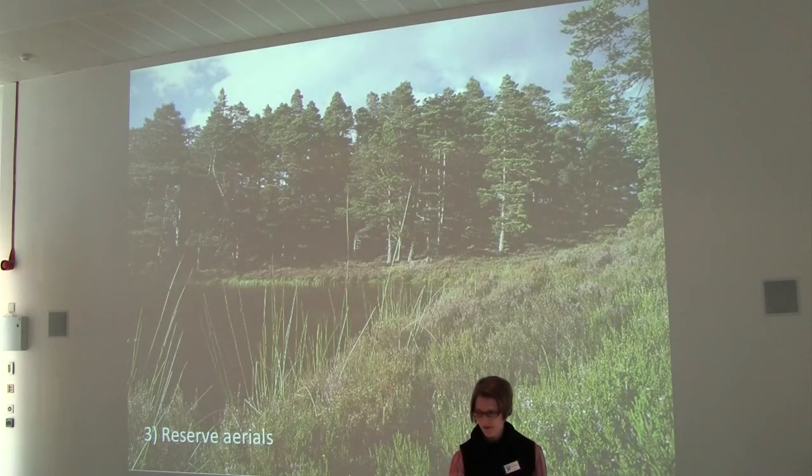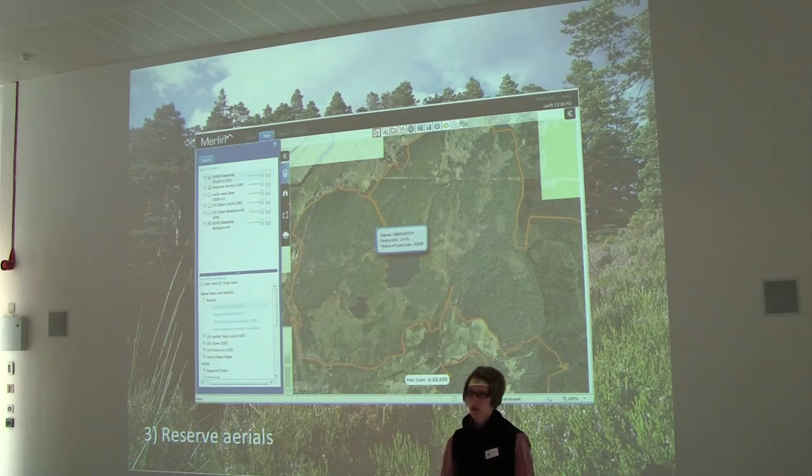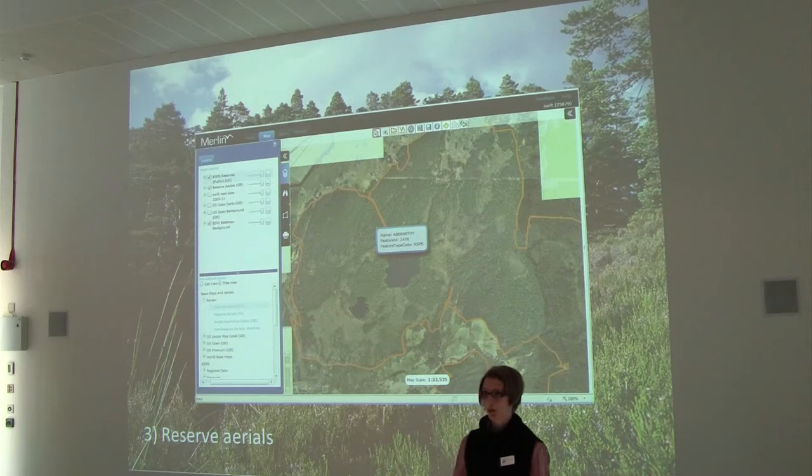So we also have reserve areas available on the dataset tree. So with a single click, you can add in high resolution areas for the reserve network, which is very useful for the reserve wardens who are looking into management options for the reserve.